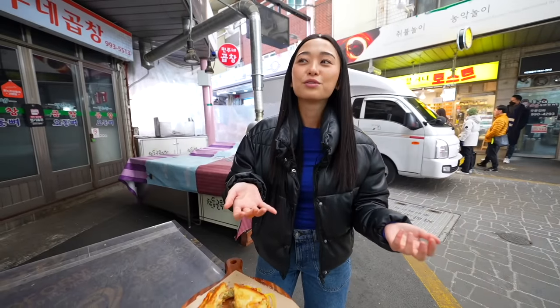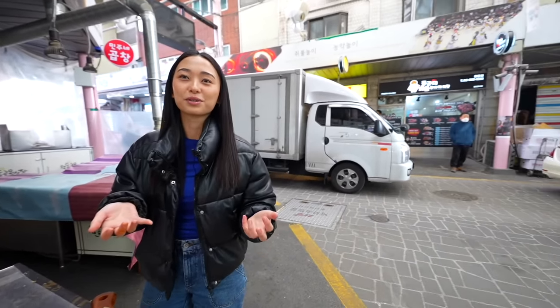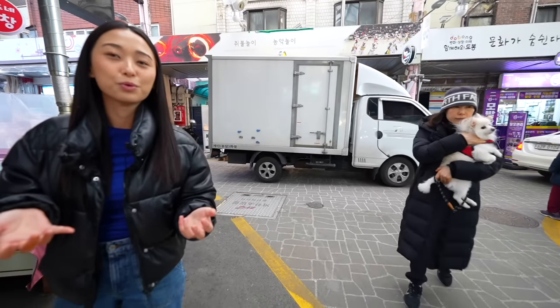So many dogs. You can really feel that Korea's not having children because it's just dogs everywhere. You don't really see human babies anywhere.